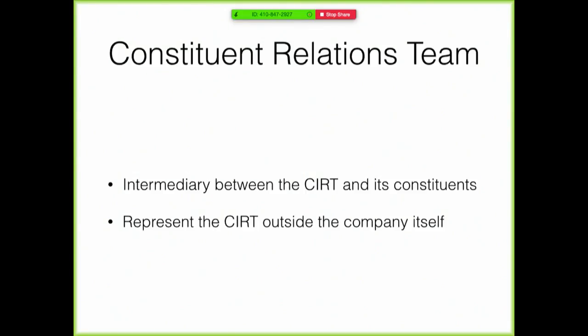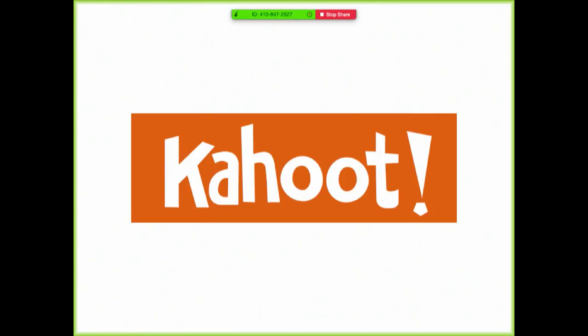And then you have the constituent relations at the bottom of that diagram. These are people that represent the incident response team outside the company and talk to other constituents. So you have to be protected from political interference at the bottom and the top so you can focus on technical things in the middle.